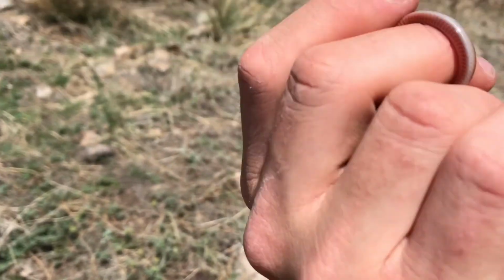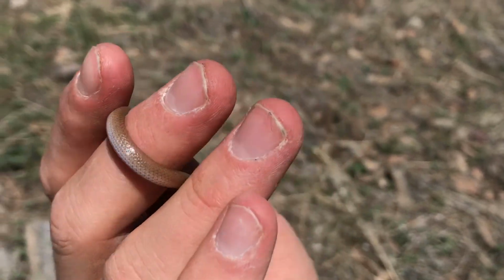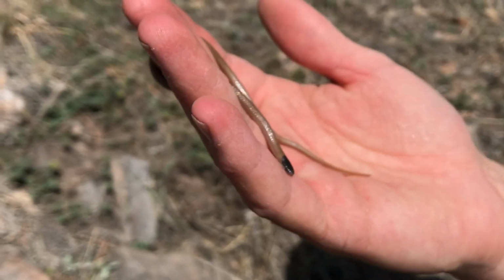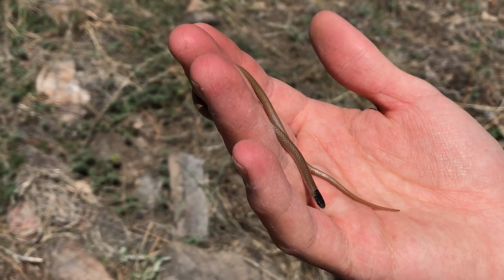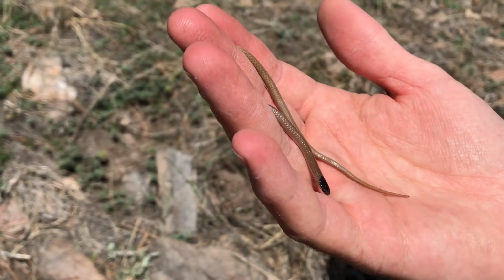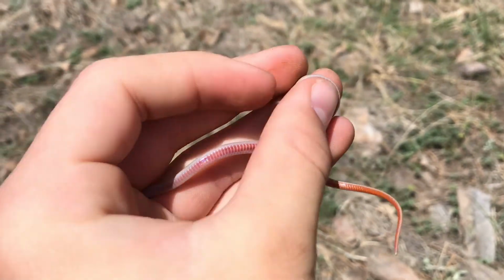I mean, his stomach is pretty nice red, silver sides as you can see, and then just a gold top. So he looks pretty cool. Small guy, but it's a good sign that we're starting to see snakes. So hopefully we'll keep turning some up. All right, so here's one more look at this guy, the bottom right there.